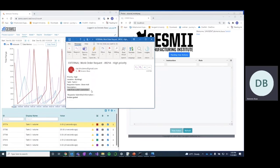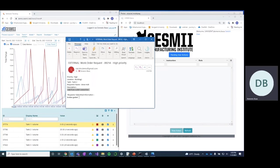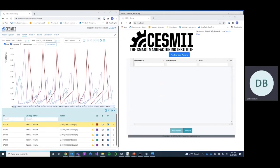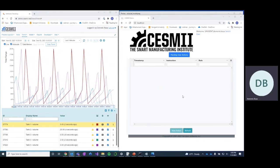Going through the workflow that we set up, we confirmed that the leak was from the outlet connection, so we see that under the description. And then the additional information that we submitted was that there was a broken gasket, and we see that here below. So really quickly and easily, we're able to incorporate information from the user through this user interface here. It could be on an HMI down on the factory floor.